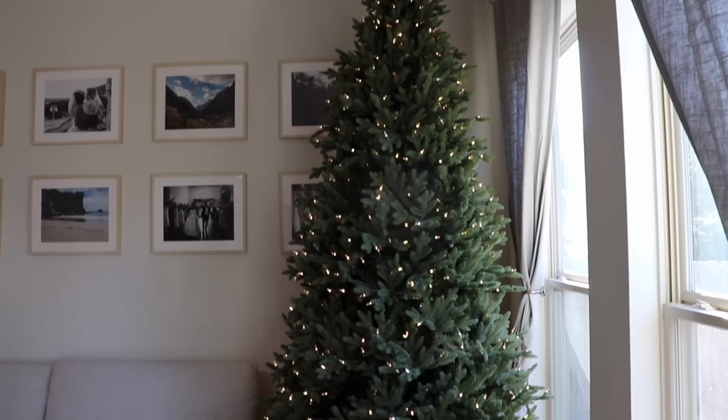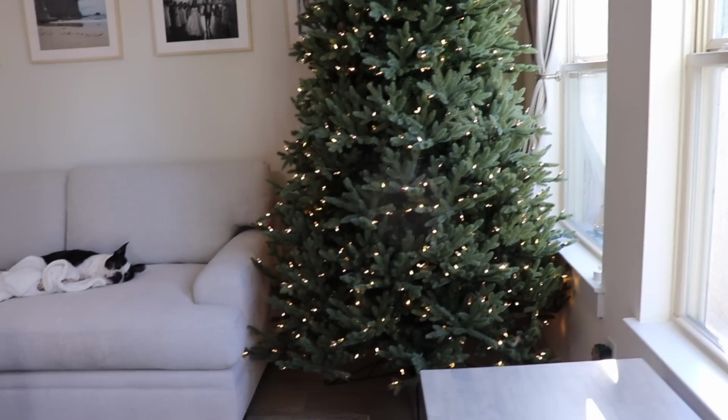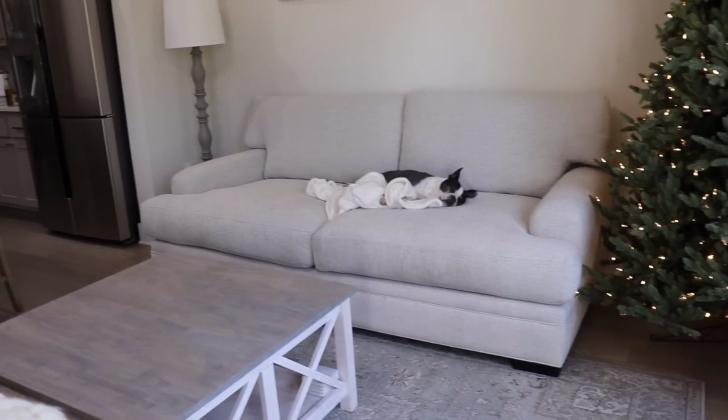And here is our tree. It's a 9-foot pre-lit tree from Costco. It looks very realistic. I just love it so much. But we did have to move some furniture around to make it fit.